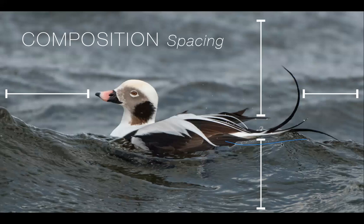As you see, the bird's probably swimming from right to left. You don't want it to hit its head on the edge of the photo. Same way you don't want it to hit its head on the top of the photo either, so you give it some breathing room around there. It's just a rule of thumb that I like to do when I'm cropping my photos. Give the bird more room ahead of it than behind it, especially in photos where the movement is implied.